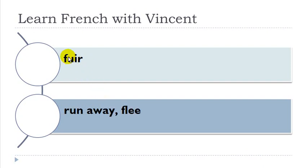Fuir. Okay, it can be quite tricky, especially for English-speaking persons and Spanish-speaking persons as well. This U sound. Okay, so it's not U, it's really narrow. It's U. Okay, fuir, fuir. Couler. Okay, so here combination of O and U will produce the sound OU. Couler.